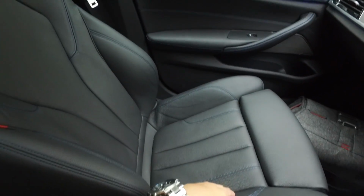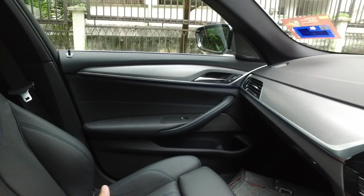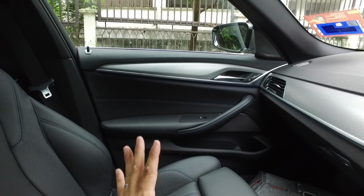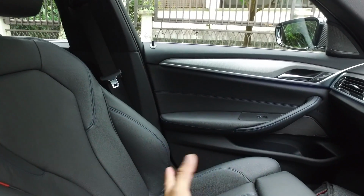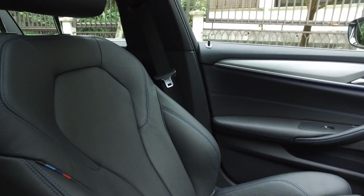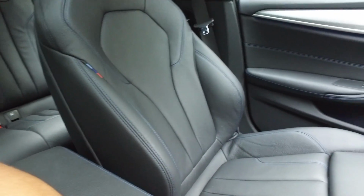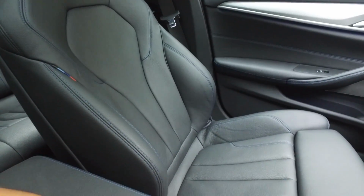Other than that, is this cabin nice? Yes. Is this cabin a very cosseting place to be in? It's just alright because of the color scheme. I believe it's black grey. The seats, are they comfortable? Yes, they are, but I think the bolsters are slightly too aggressive for my liking. I am fat, okay? I am undeniably fat. I'm 97 kg, so I buy pants that are 38 in size, so I cannot say that this is aggressive. I just need to slim down, maybe. I'm just too fat.